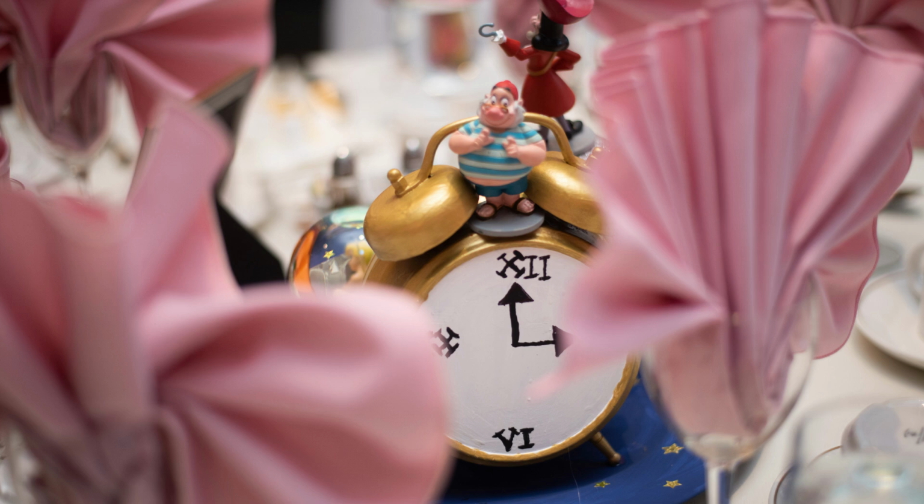And we found these figurines of Mr. Smee and Captain Hook, and we glued Mr. Smee onto the clock, and on the other side, and I wish you could see it because it was the coolest thing that we ever found, we found a skull candle holder that looked like Skull Rock. So all my sister had to do was repaint it a little bit, and we glued Captain Hook onto the Skull Rock.